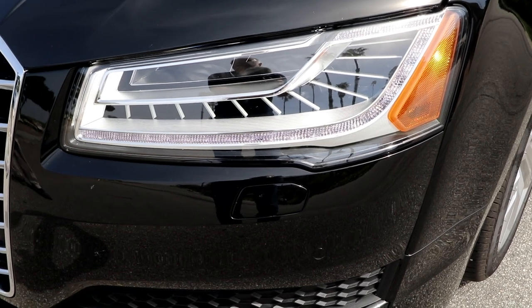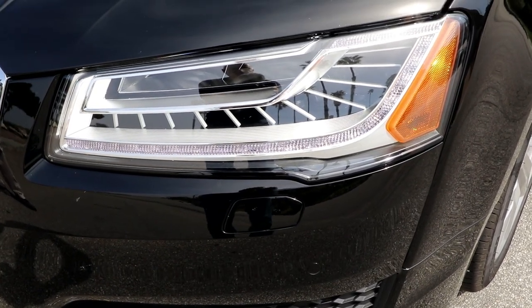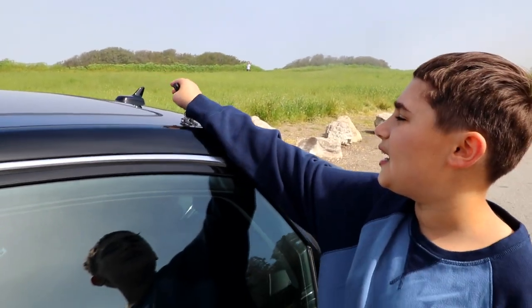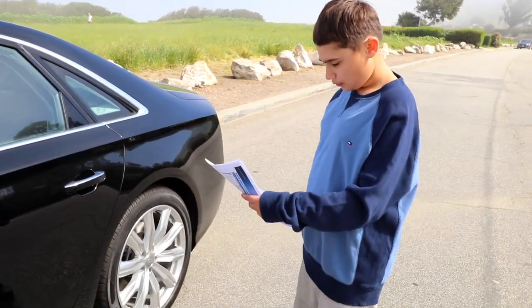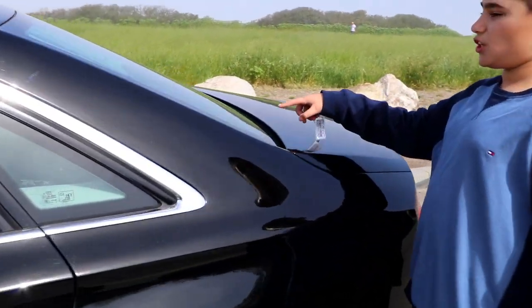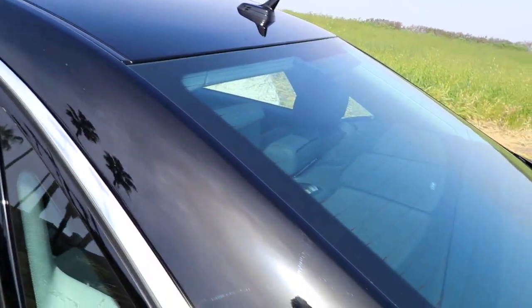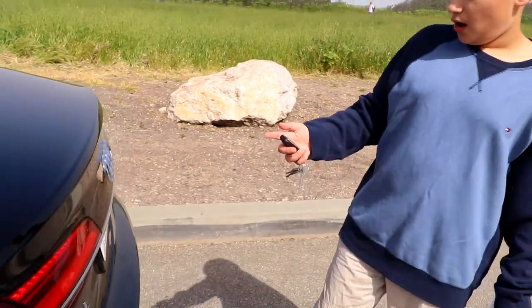As you can see up here, we have the tilting sunroof that goes all the way back, and also has the moonlight inside. This doesn't open though, it just lets sun go inside. We have the rear air conditioning and the sun shades on both windows, and one sunshade that brings up for the back window. We got the automatic trunk.